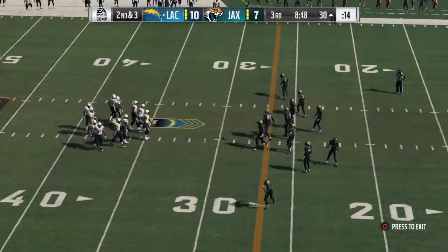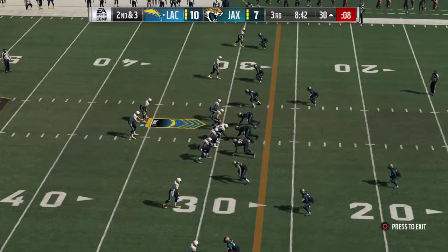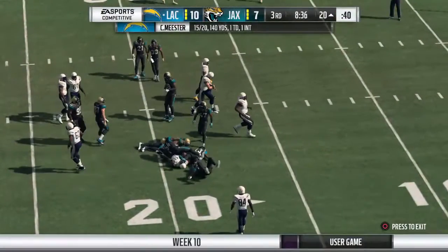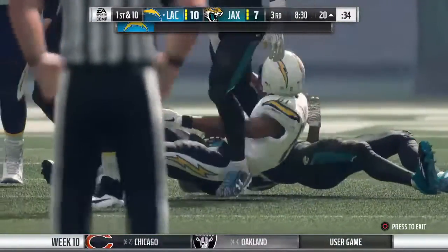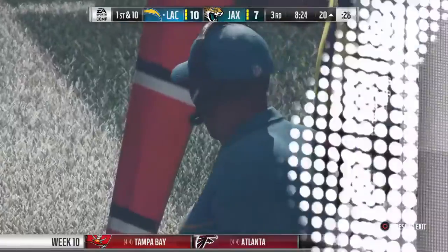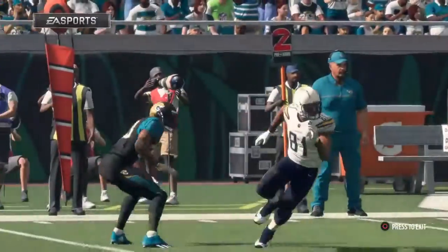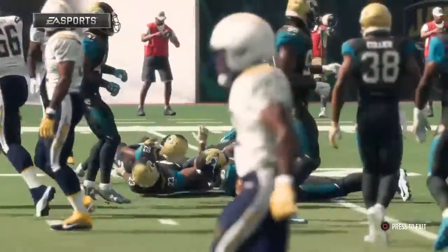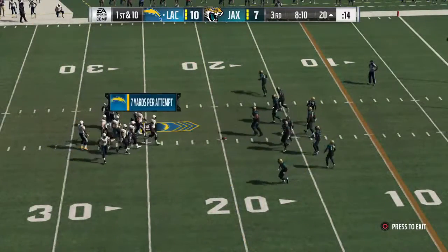Second down now after the pass completion. Throwing the slant pattern here, complete. And they'll get this one down to about the 20-yard line. The Chargers passing game rolling a bit here. They've got another first. And now inside the red zone, the offense will operate.